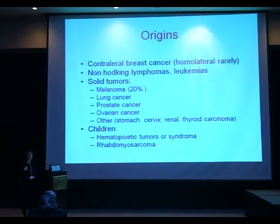So, of course, you know that the first cause of metastasis in the breast is a contralateral breast cancer. And you know that we have some histopathological features that can help us to say it's not a second primary, but it's a metastasis. If you have a round lesion in the breast with absence of ductal carcinoma in situ in the periphery, and if it's exactly the same profile as the other breast cancer, this could be in favor of metastasis from the contralateral breast.